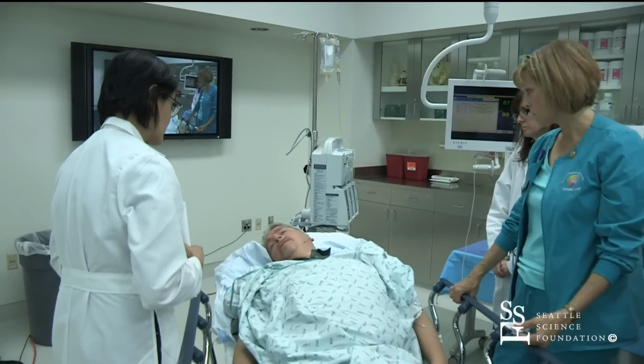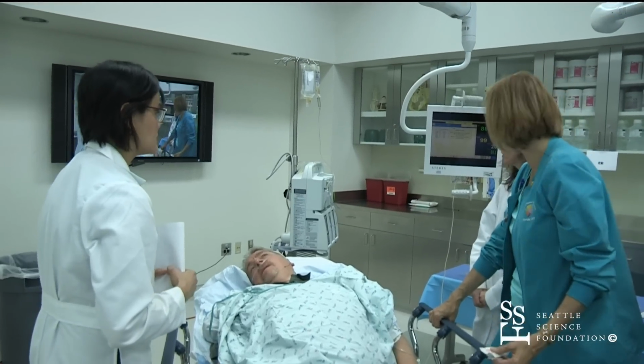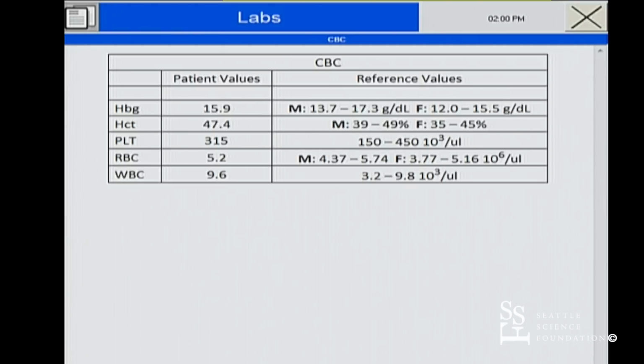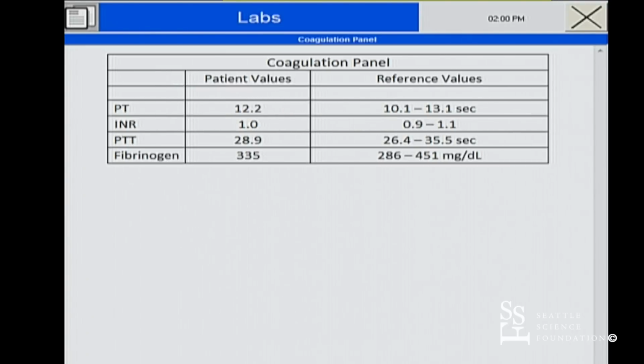Okay. His EKG looks good. I don't see any ST elevation. So let's look at the labs. His platelets are 315. That's okay. Let's look at coags. The INR is 1.0. Other coags are fine. He's not on the blood thinner. And the creatinine is 1.3.